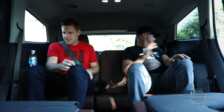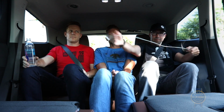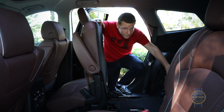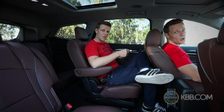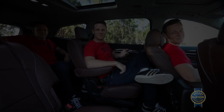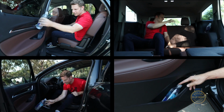Third row is totally inhabitable with 2 aboard. It might be tight with 3, but hey, what a fantastic opportunity to better know your seatmate. Move the sliding and reclining second row to an intermediate position, and there's ample room for me to sit behind myself twice over. Hello. Hello. In all trims, each row includes 2 USB ports and numerous cup holders.